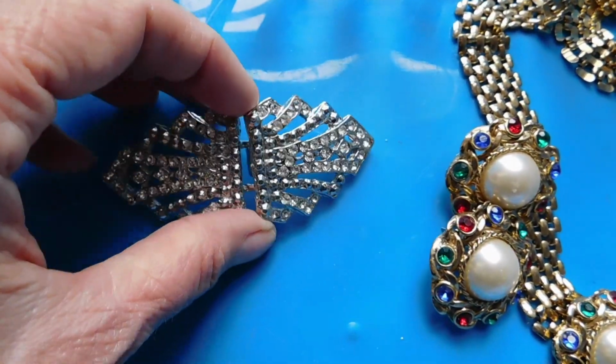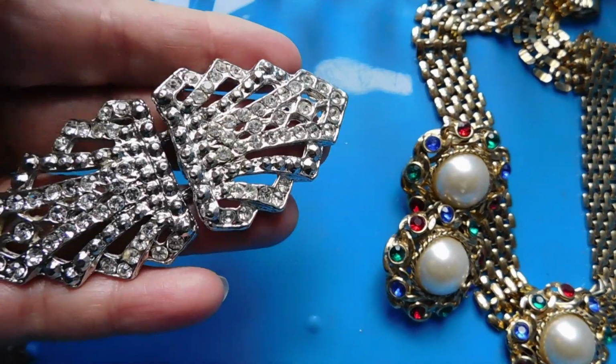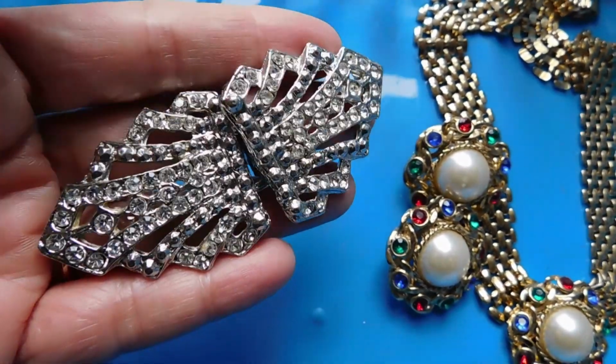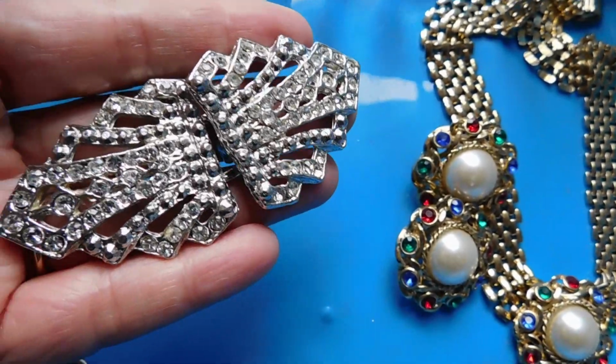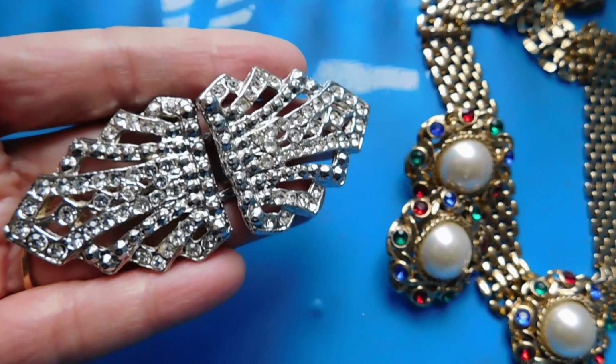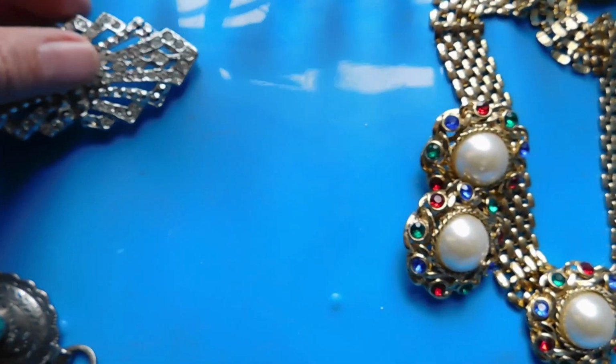And then this lovely rhinestone 2-piece buckle. This was a gift from one of my lovely YouTubers. It needed some stone replacement, which I did, and that I listed for 22.